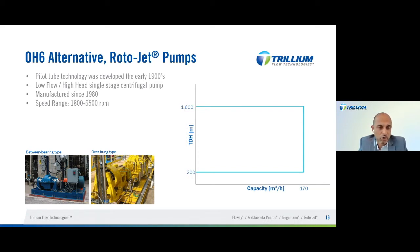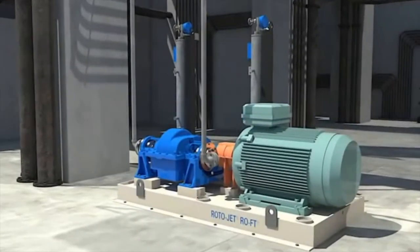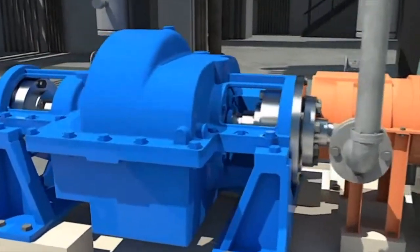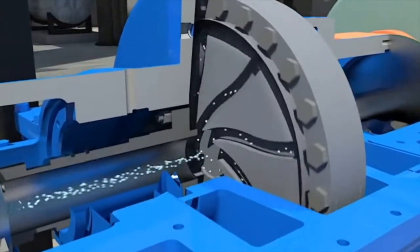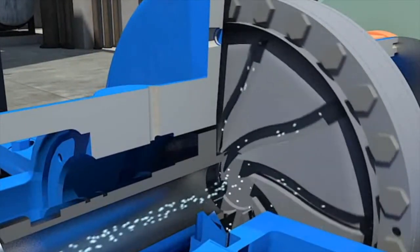And the overhung design has been running for many decades among many top petrochemical customers like Lyondell, Bessel, BASF, Dow, DuPont, Solvay. There are many customers globally who have been using it. And with the experience, knowledge and feedback from the customers in the last few years, we have also introduced an even more reliable between bearing design. So in the coming slides, we'll be looking at some of the features and benefits of both designs and how it differentiates from existing technologies.